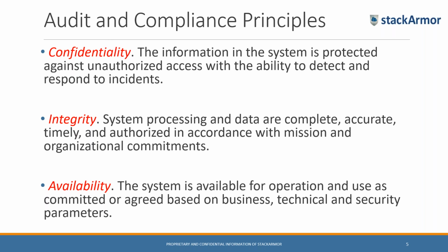And depending on the compliance framework, you might see different variations, but we call it the C, I, A framework. And really, this is an enduring framework that NIST uses, and it's used by the whole federal government as an initial basic foundation to establish a security and compliance framework.